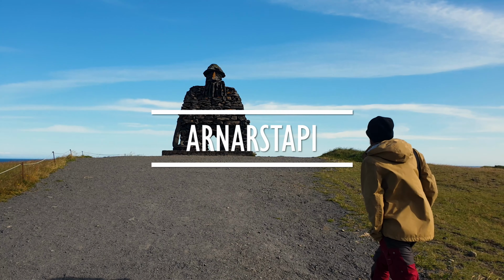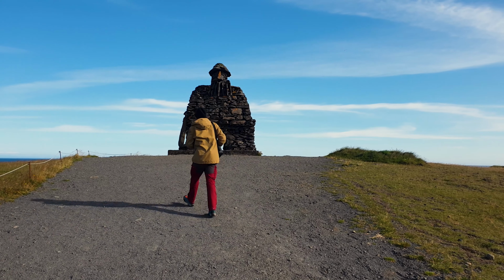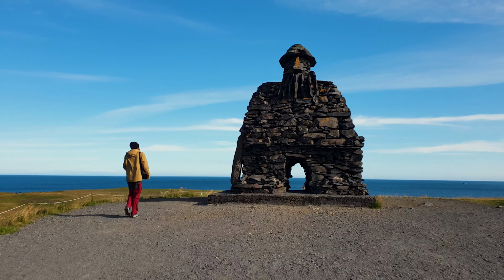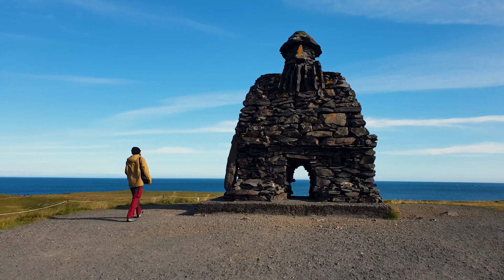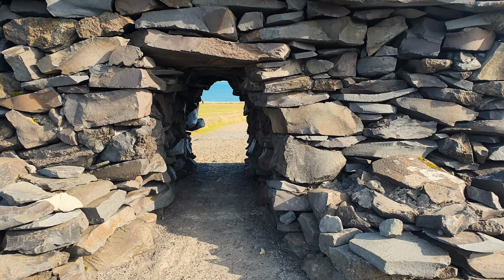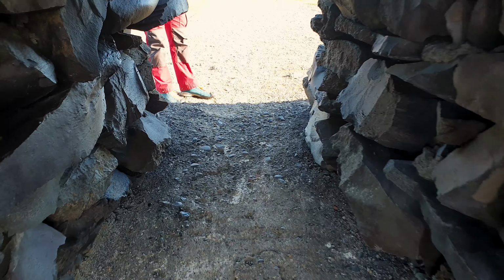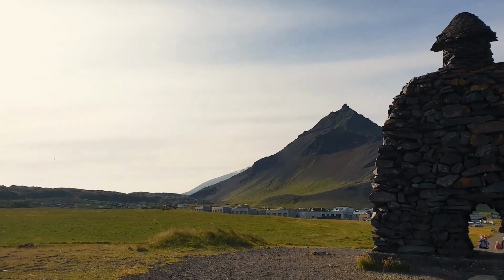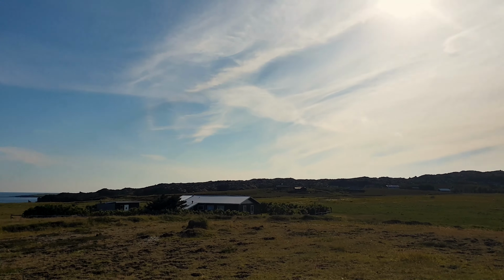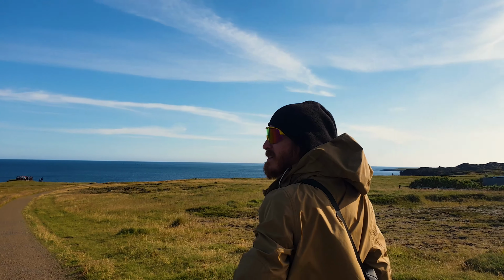The big stone statue on the coastline is of the famous settler Bárður Snæfellsnes, a half man, half giant who settled on Snæfellsnes during the 900s. He named the area Snæfellsnes due to the big snowy mountain at the end of the peninsula, the big Snæfellsjökull, which means snowy mountain glacier in English. The story of Bárður Snæfellsnes is an interesting one, to say the least.